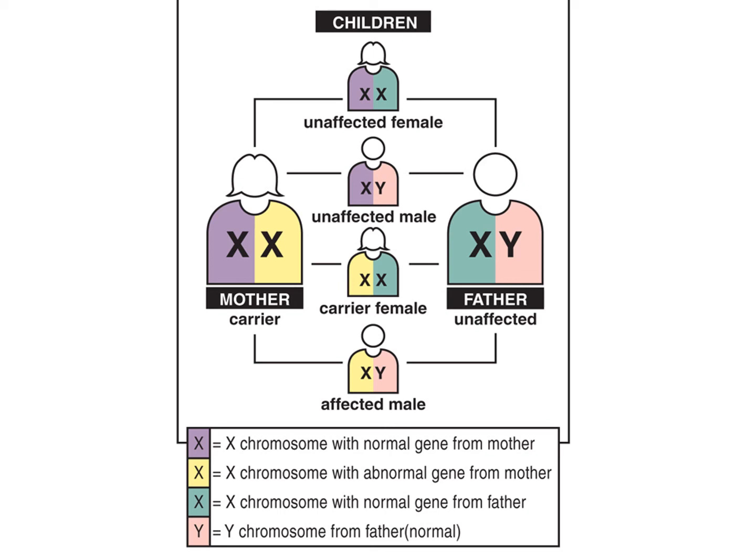She's not going to pass on this trait. Here's a healthy male. He doesn't have the defective gene anywhere inside him. He has a healthy one from mom, a healthy one from dad. This is a female character, a carrier.